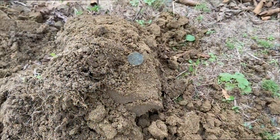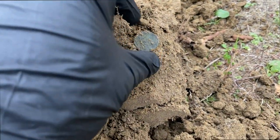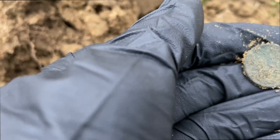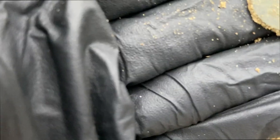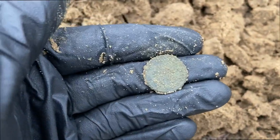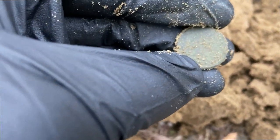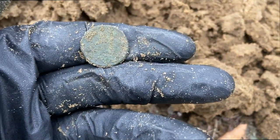Cool. And here it is. It is round. Now, is it a modern penny? Is it an old penny? Is it a button? Let's see if we can get any kind of detail off of this. Can't really tell. If I had a guess, I would guess an Indian head penny. Let me see if I can clean it off a little bit and see if that reveals anything.